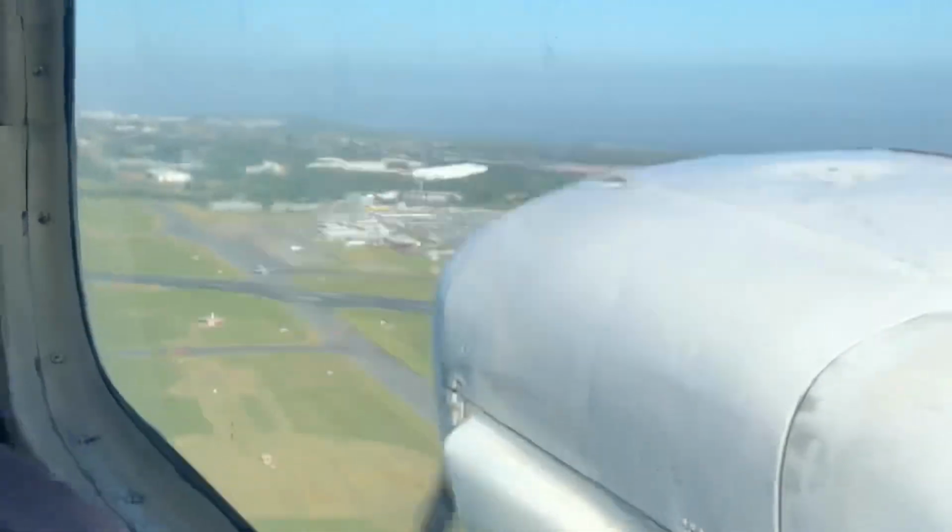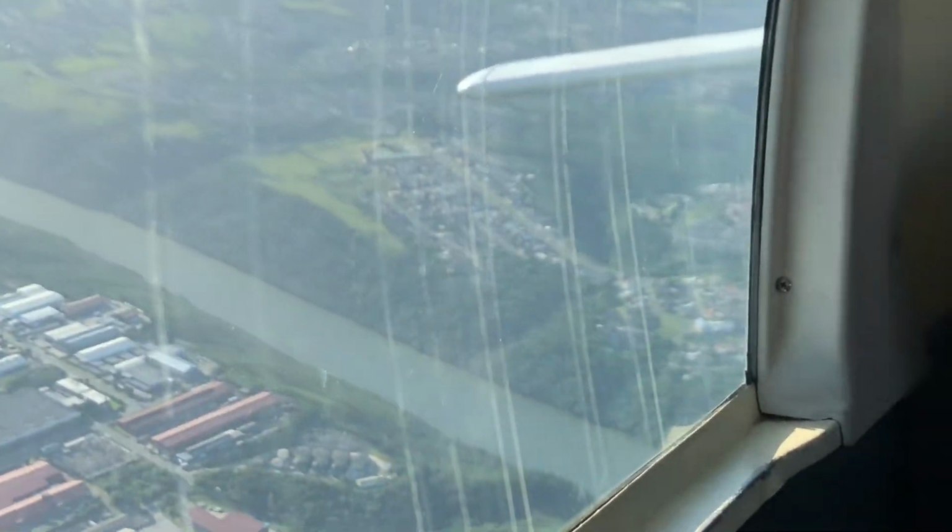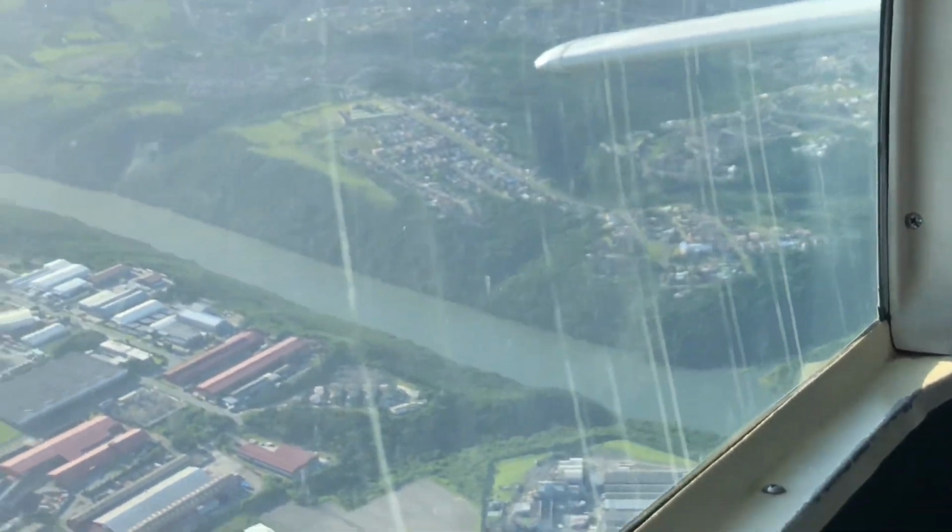As we approach, we contact East London ATC for our landing clearances. We find that East London is very busy today, so we have to delay our landing for 15 minutes. We did this by entering a hold overhead the East London airport. A hold is basically a maneuver designed to delay an aircraft already in flight while keeping it within a specified airspace. We had to wait for a South Air departure and an Airlink arrival below us.